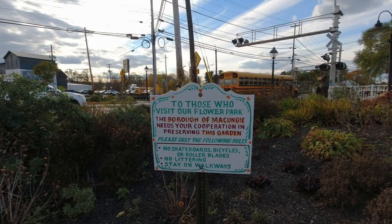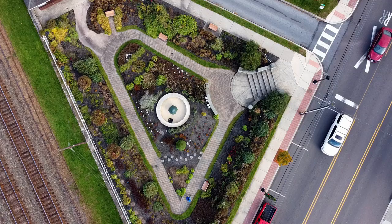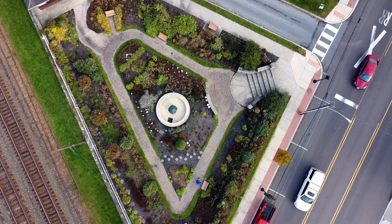And it says, to those who visit our flower park, the borough of Macungie needs your cooperation in preserving this garden. Please obey the following rules. No skateboards, bicycles, rollerblades, littering, stay on walkways.